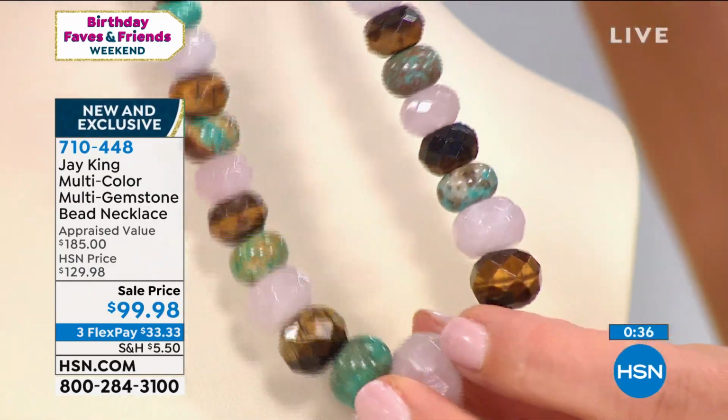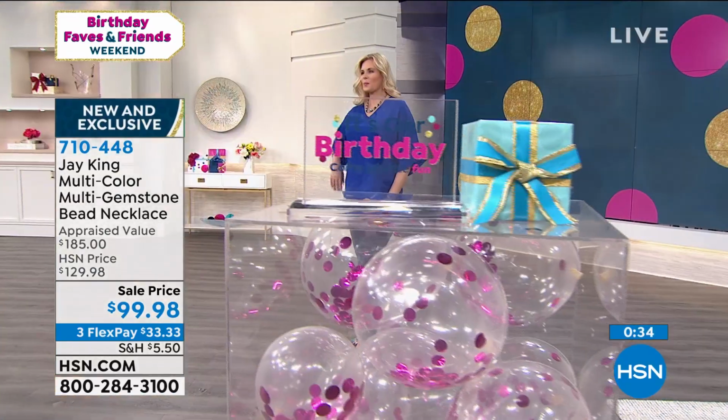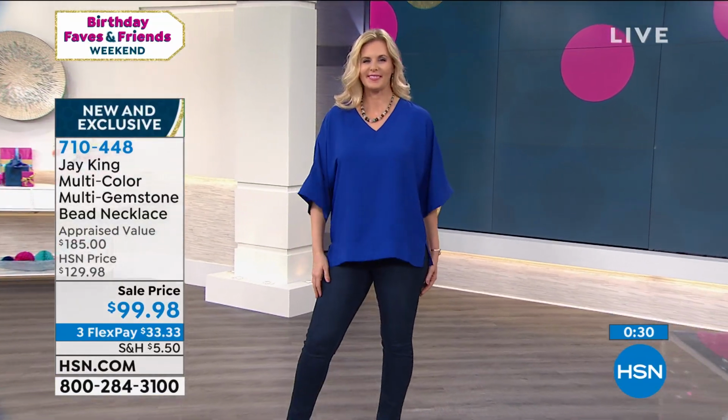Oh, it's so gorgeous. By the way, these are not small beads. They graduate in size. The very smallest are 6x4 millimeter beads.